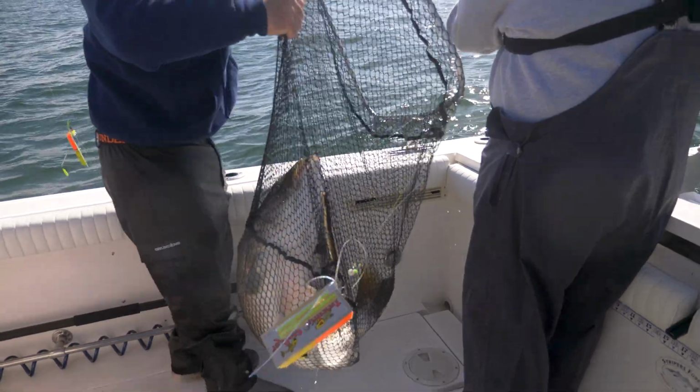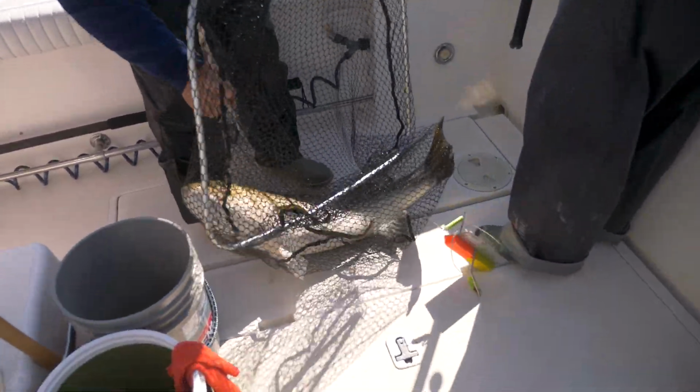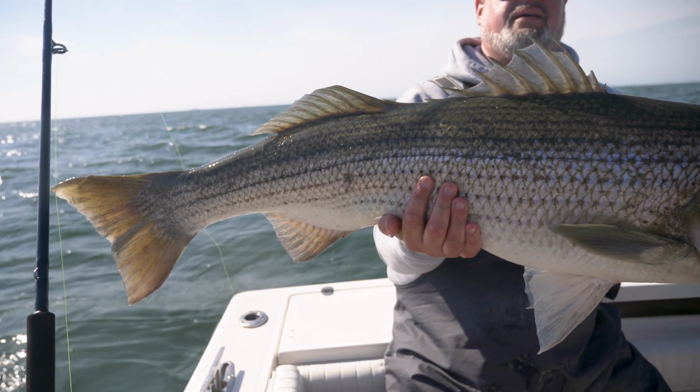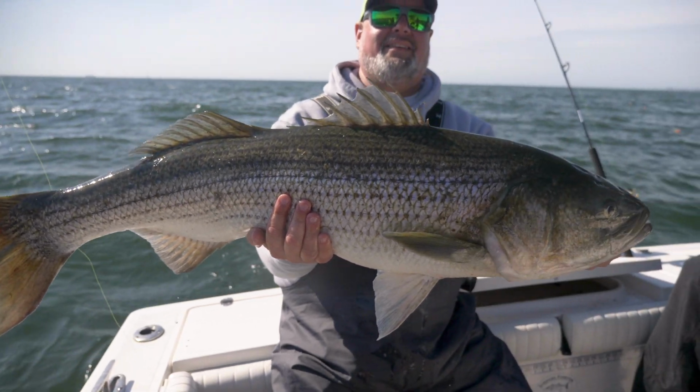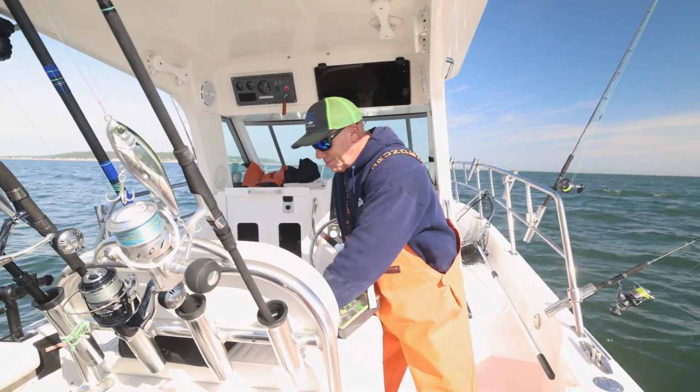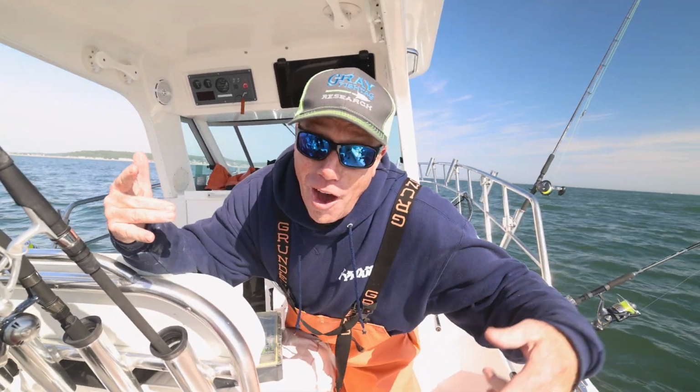Woo! Woo! Oh my God, that one's bigger. That's a 50-inch fish. It didn't suck. Right? That didn't suck. No, that didn't suck at all. What are we doing, Chuck? Woo!